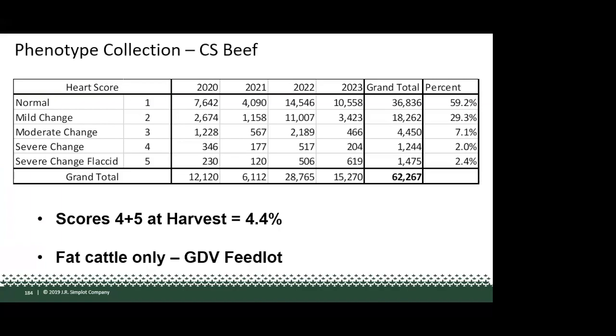Here's the phenotype collection we've done since 2020. So scoring hearts in the packing plant. These are all cattle that walked into the packing plant on their own, all healthy fat cattle on the outside. So since 2020, we've scored 62,000 hearts.